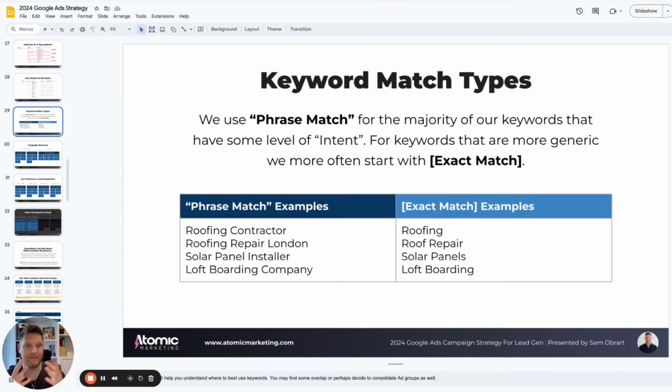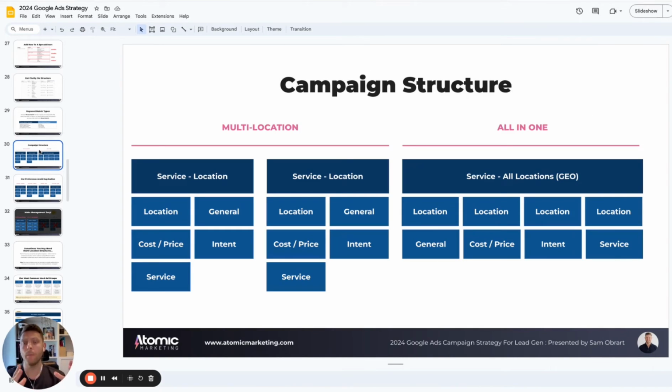And that just gives us that added layer of security that we're not going to show up for loads of different types of products or irrelevant searches, which aren't necessarily people looking for a company. That's not to say that they wouldn't work, but we like to start anyways with exact match because it's just a bit safer. Now, let's dive into the campaign structure.